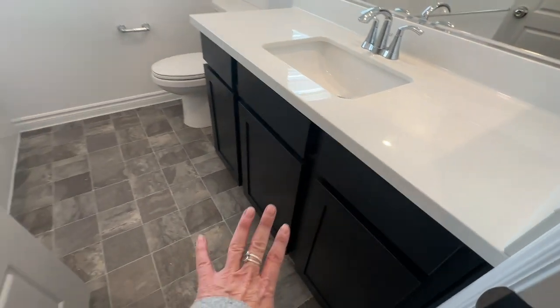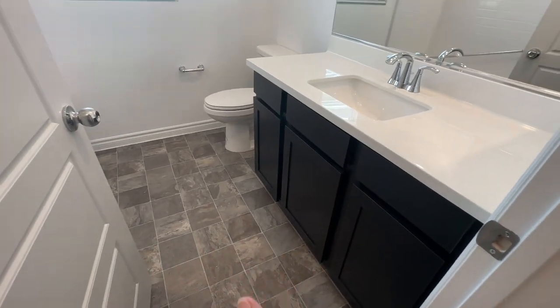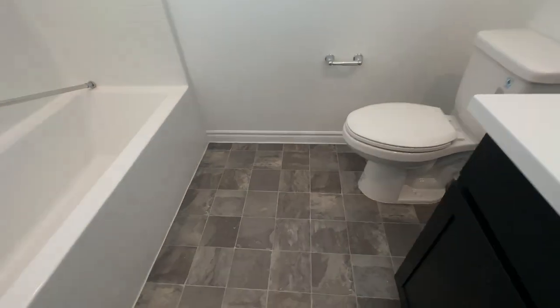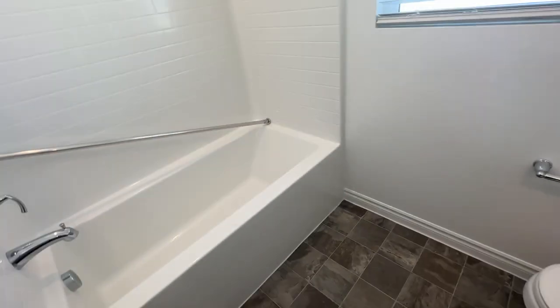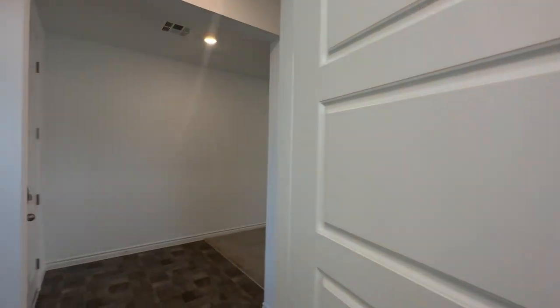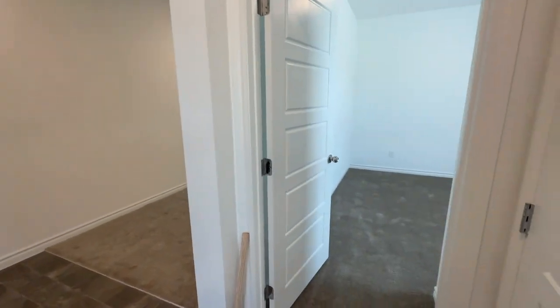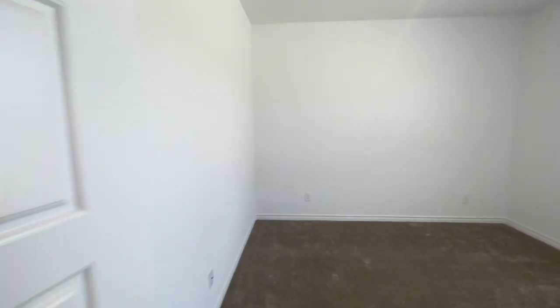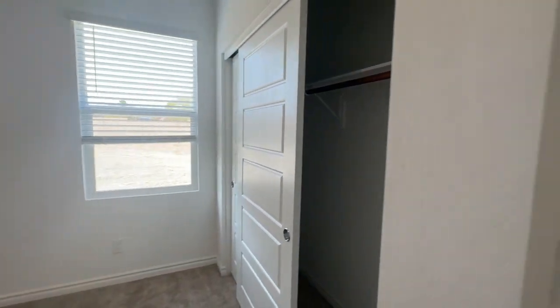You have the guest bathroom right here with a cultured marble, which is standard in all the bathrooms. And then the dark espresso cabinets, they kind of look black, but they're more dark brown. Again, this is linoleum, the builder grade product. My clients are gonna rip it out, so just ignore the flooring. I love the 5-panel doors. Then you have right here a hall closet, and then the other bedroom. And they all are pre-wired for a ceiling fan, which is nice.